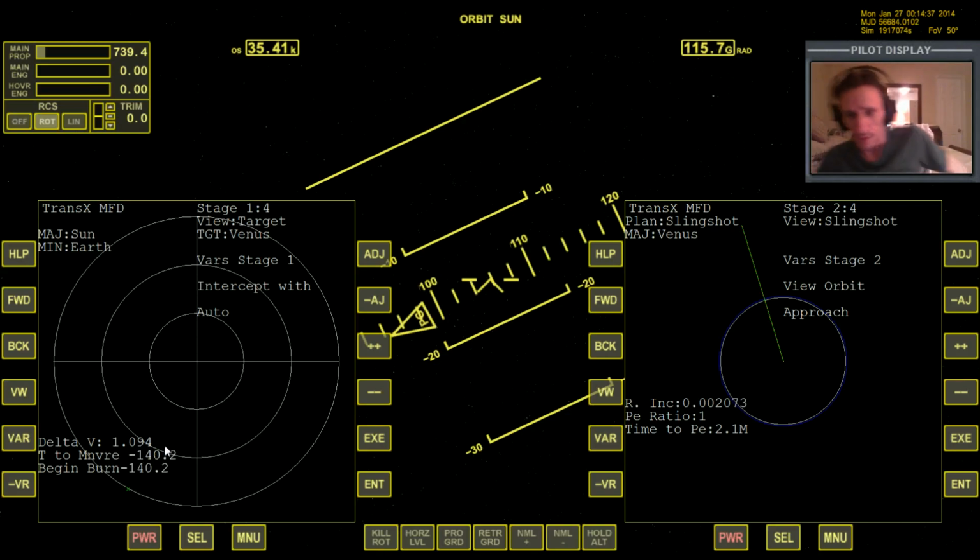And I'm not going to bother going through and resetting and seeing if we can get a little bit better with outward or whatever. When you're down to that kind of delta V, I don't think it does any good. So let me go ahead and make a note of that though. 1.094 meters per second is our MCC number 2.